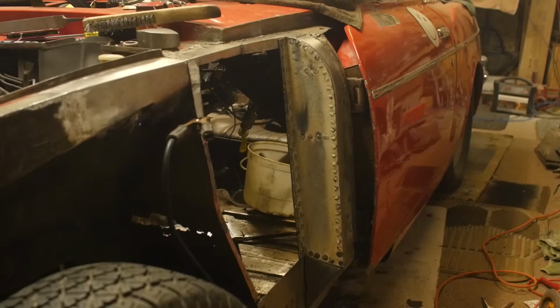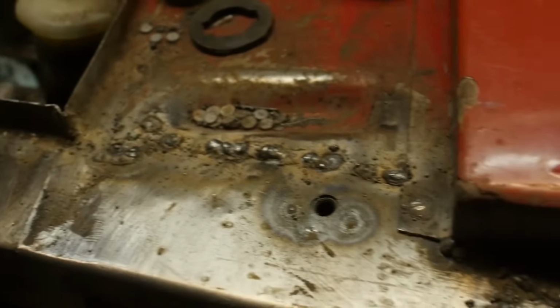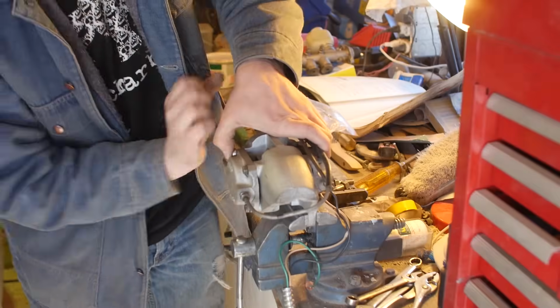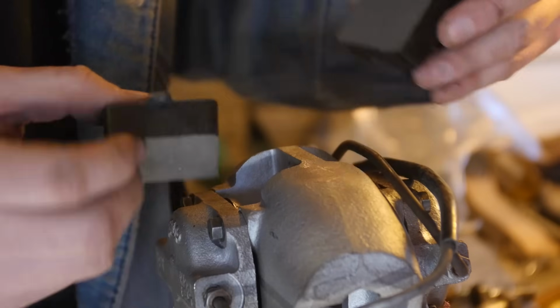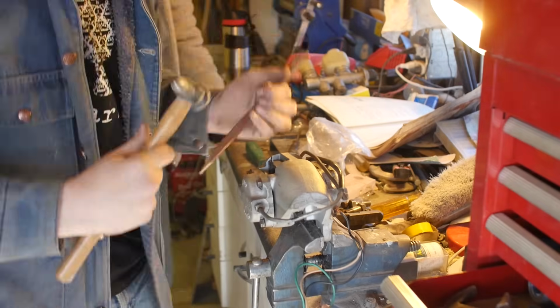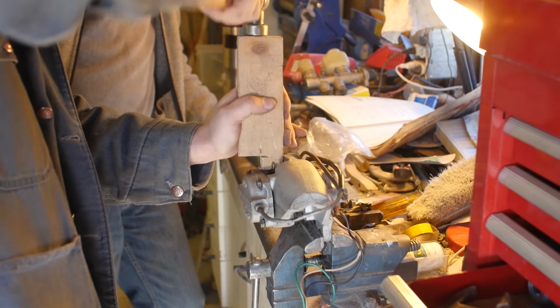There we go. A little bit of grinding, everything will look really pretty, and this whole side will be done along with the other side. Such a relief. Brand new brake pads. That's pretty cool, one over the side and the other side.